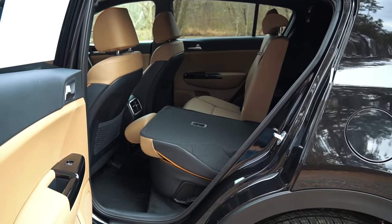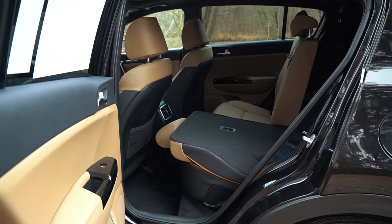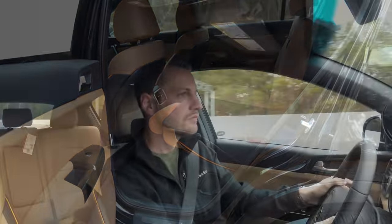And again, the Kia Sportage, even though it is smaller than the Sorento and a smaller SUV class, once you're in it, you really have no idea that you're in a smaller SUV. You feel like you're in a nice, comfy, luxury, top quality vehicle.